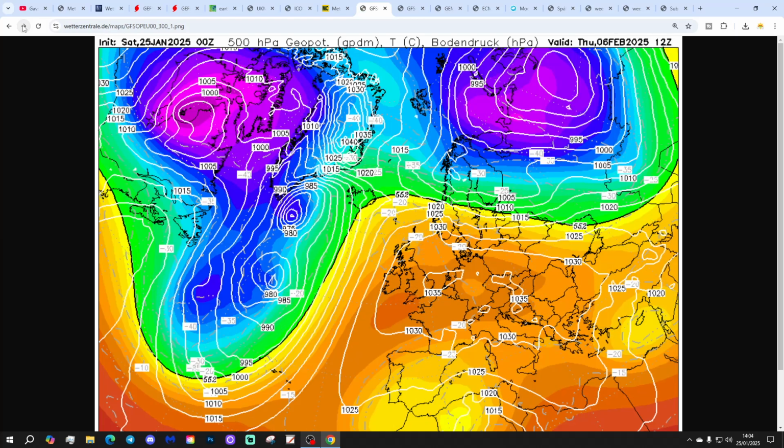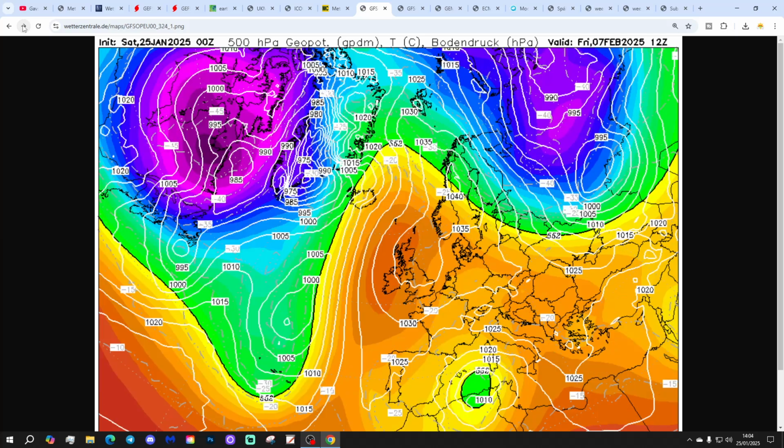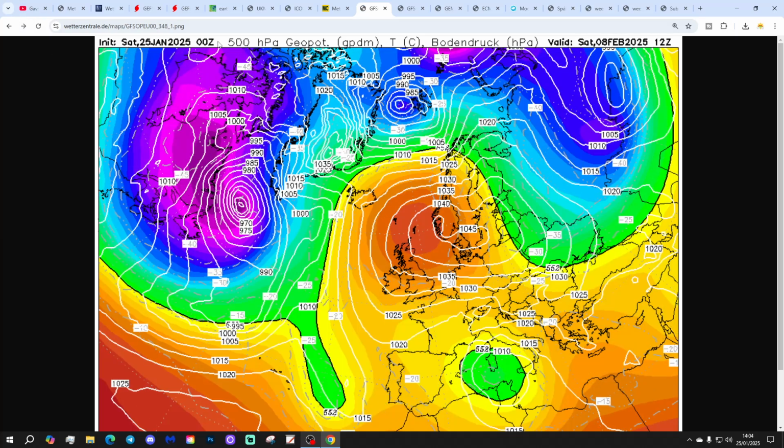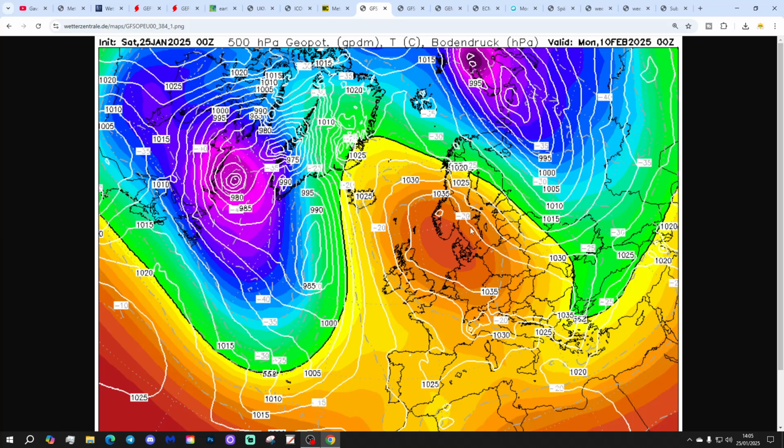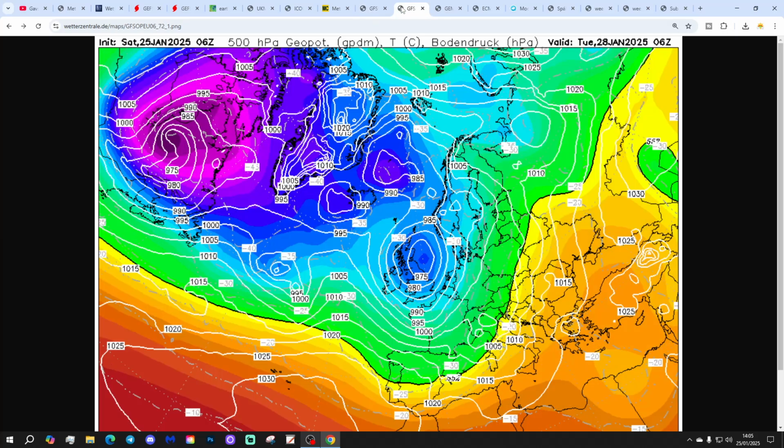And then high pressure builds strongly just after day 10. That one tries to get to Scandinavia as well, and we do bring in an east wind, but it's not a particularly cold easterly by the 8th of February. The trend is definitely to higher pressure here in the first week to 10 days of February. The only question is exactly where the high pressure is sitting and what kind of air mass we're bringing in.